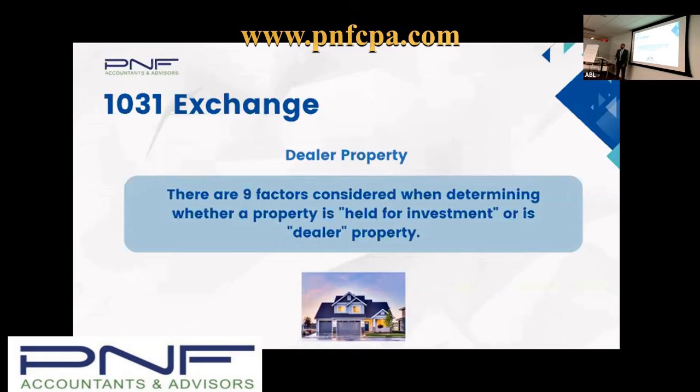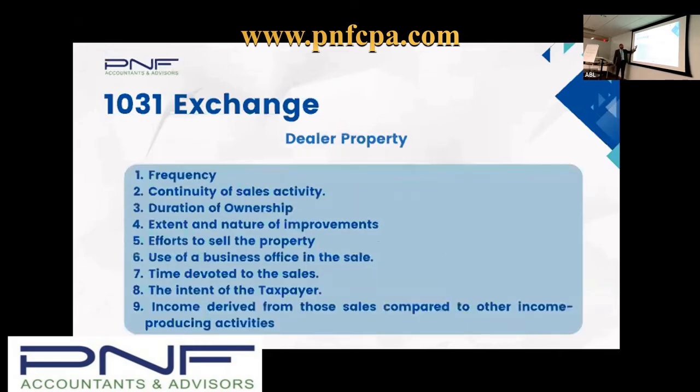Now, this is a very important topic. If you are pushing volume of houses, you might be considered a real estate dealer, and a 1031 would not work for you. There are 9 factors: the frequency, the consistency, duration, the extent and nature of improvement, effort to sell the property, the use of a business office, time devoted, the intent, and income derived from these sales compared to your global income. That shows whether you are a dealer or an investor.